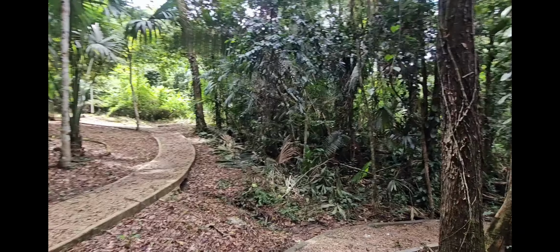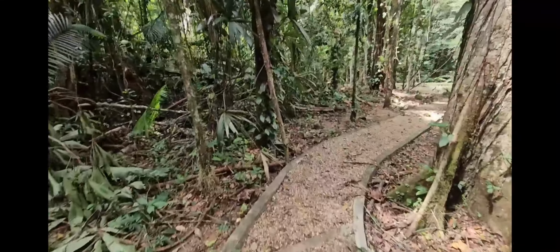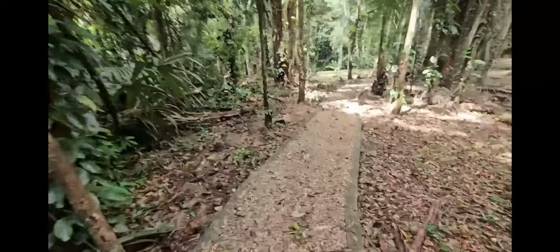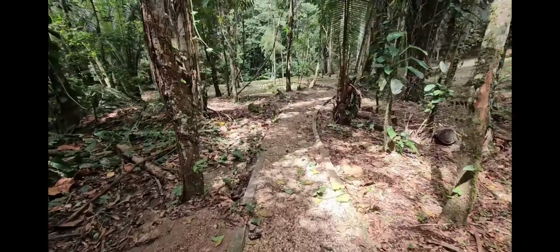All right, so we are headed to the cave right now. Go ahead and take a short walk with us. Let's see where this leads us. Now, there is a walkway, which is nice, the entire way down here. So it's not like you're walking in mud the entire way.